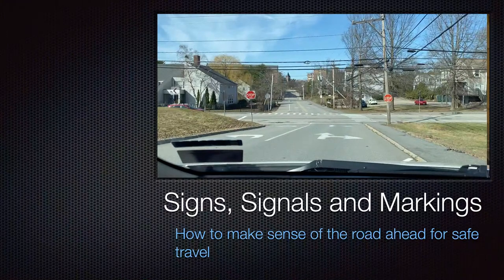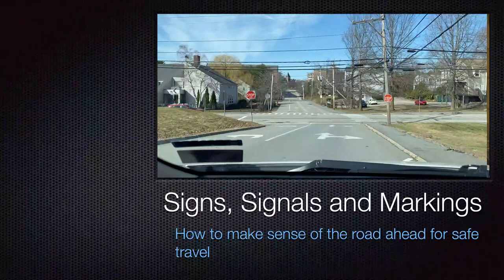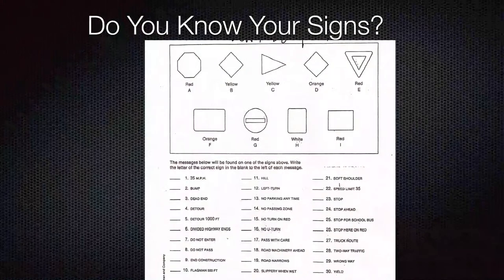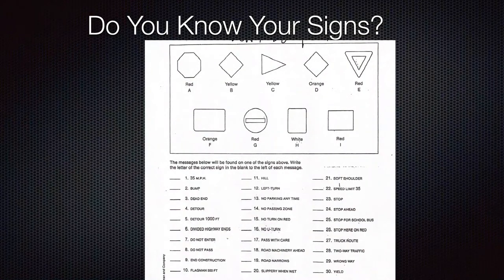Now, of all the different colors, let's get this right out on the table. Please write this down. This is going to be for your midterm. There are only 7 colors when it comes to traffic signs. Now, there may be some subcategories within those colors, but there are only 7. Of the 7 colors, which color do you think is the most important? If you think it's red, then you are correct.